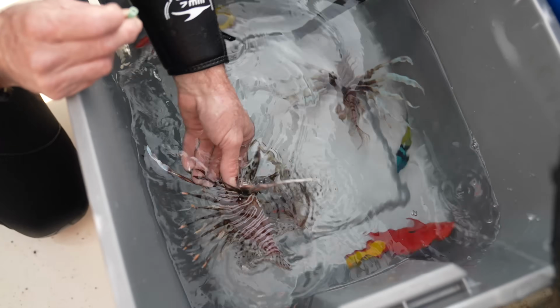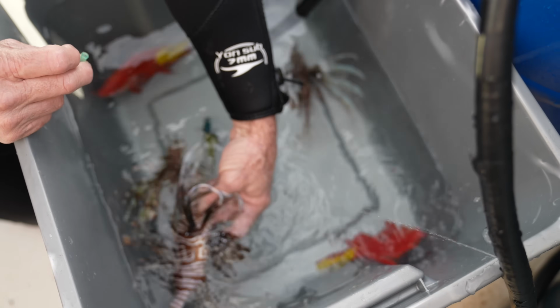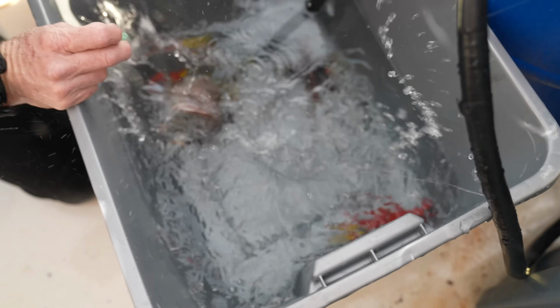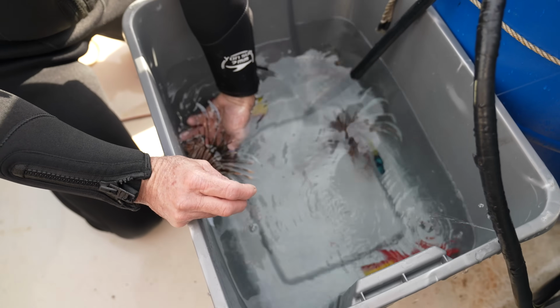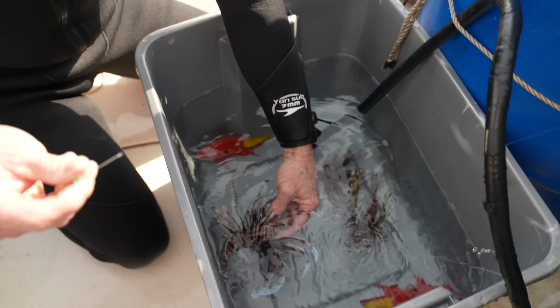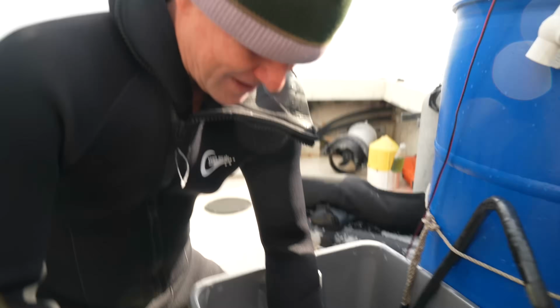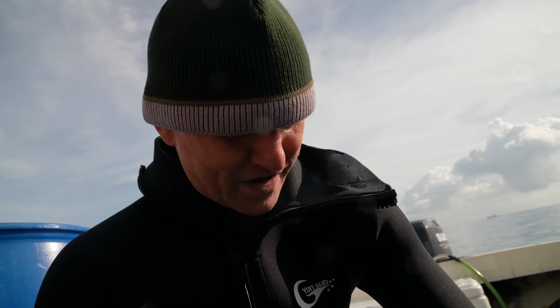If you don't know, they're very venomous. If you get stung by one of those spines, you can possibly go to the hospital. I've been stung multiple times. I'm not allergic to it. If you want to know what it feels like, heat up a needle till it's red hot, slam it into your finger, and then get a hammer and bash your finger, and it comes in waves. Oh my God.